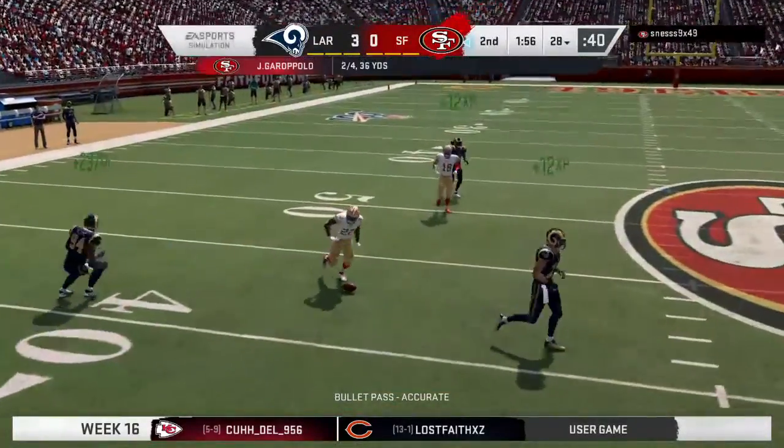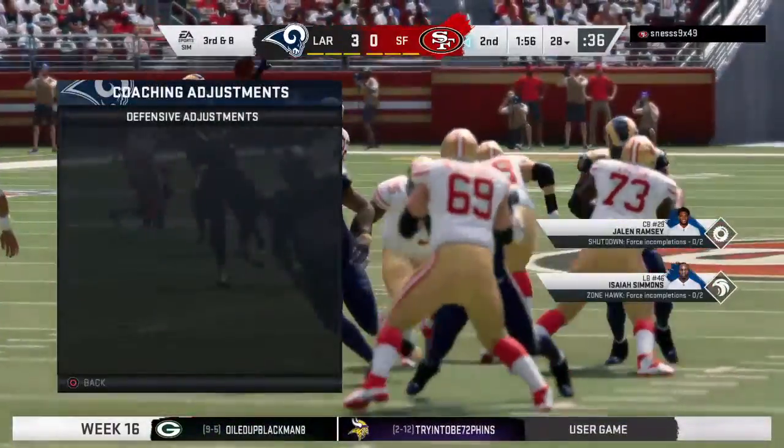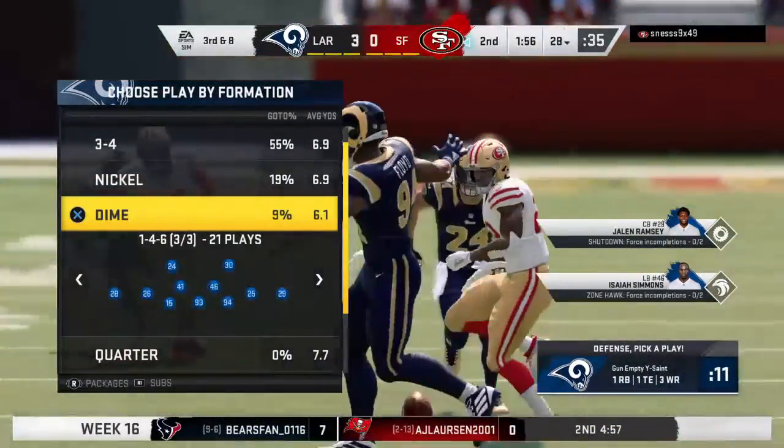Now, meanwhile, here's a second down throw that's knocked away and incomplete. He was looking for Matt Breida out of the backfield, and it's third down. 8 yards to go.